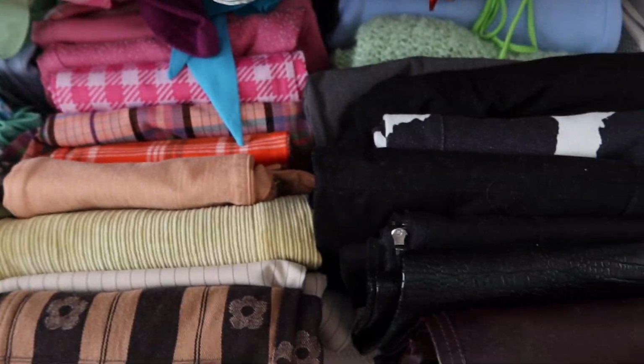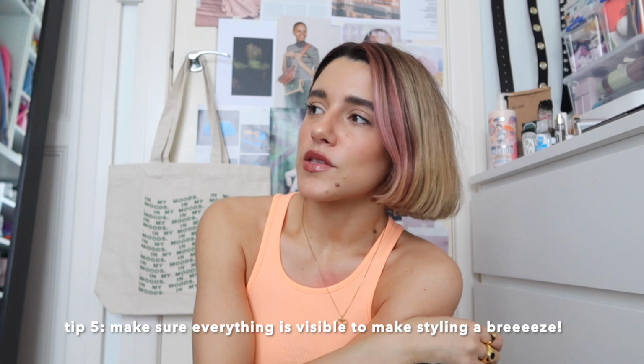I find the pull-out drawer is so helpful, especially when styling outfits, because everything's visible and I can see everything, so it's much easier to style. I think that's probably my biggest tip when organizing your wardrobe: make sure everything is visible to you. When I'm styling, if I can't see all the pieces and all the options aren't in front of me, then I start to get funny. You definitely want to have all of your pieces in front of you so it's easy to pick what you want to wear with your top or pants or jacket or whatever.